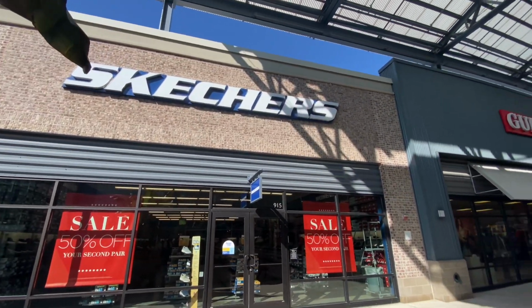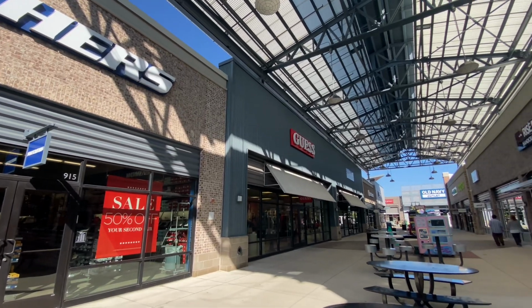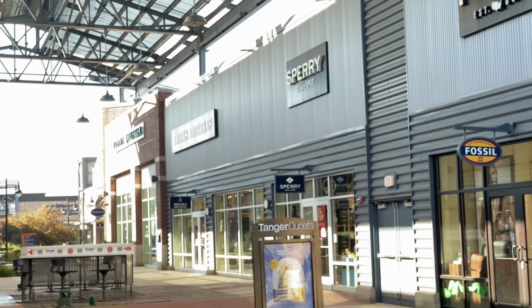Here's the playground that I mentioned. Everything here is always immaculate. I come here pretty regularly, and you just don't see trash. It's almost like they have little ninjas or something around, because you don't see people cleaning either, but it really does stay pristine.